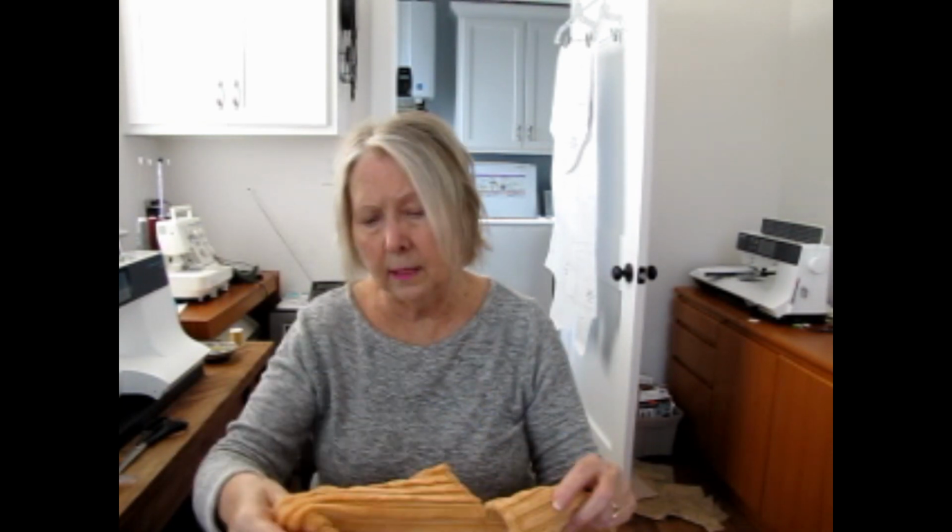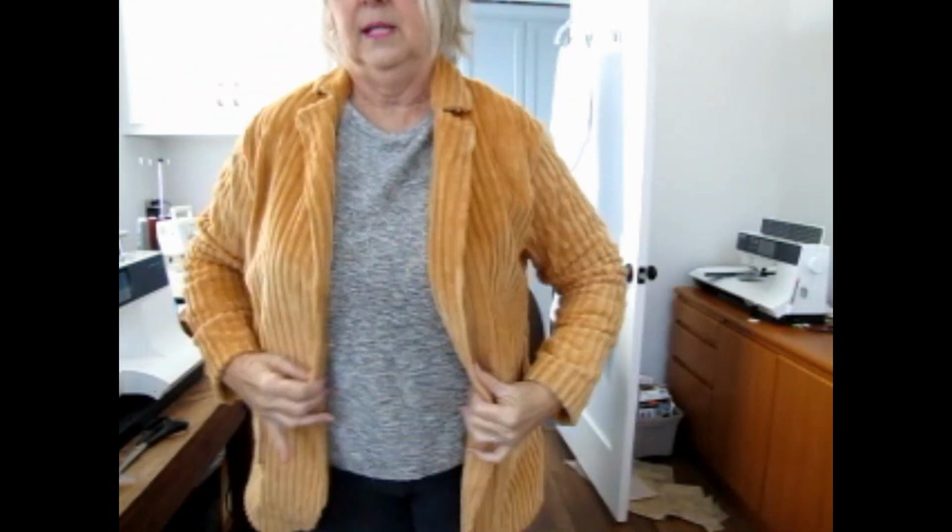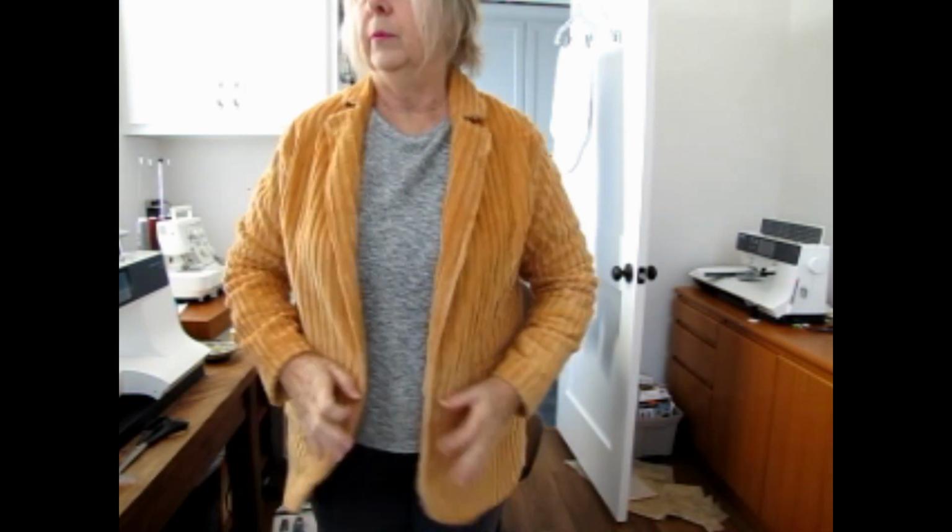The only thing I have not done is to put the buttons on. And so let me get into this. It's really nice, and let's see what it looks like. So this is what it looks like. And I have a bra on. When I tried it on before, I did not have a bra on.